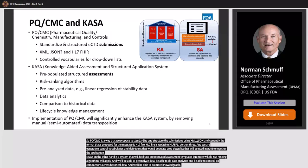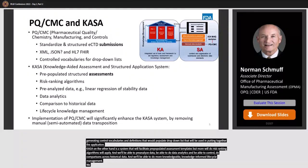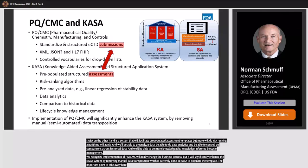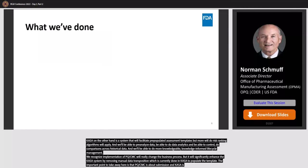lifecycle management. We recognize that implementation of PQCMC will really change the business process, but it will significantly enhance the KASA system by removing manual data transposition, which is currently done in KASA to populate the template. So the important point to take away here is that PQCMC is about submission and KASA is about assessments.